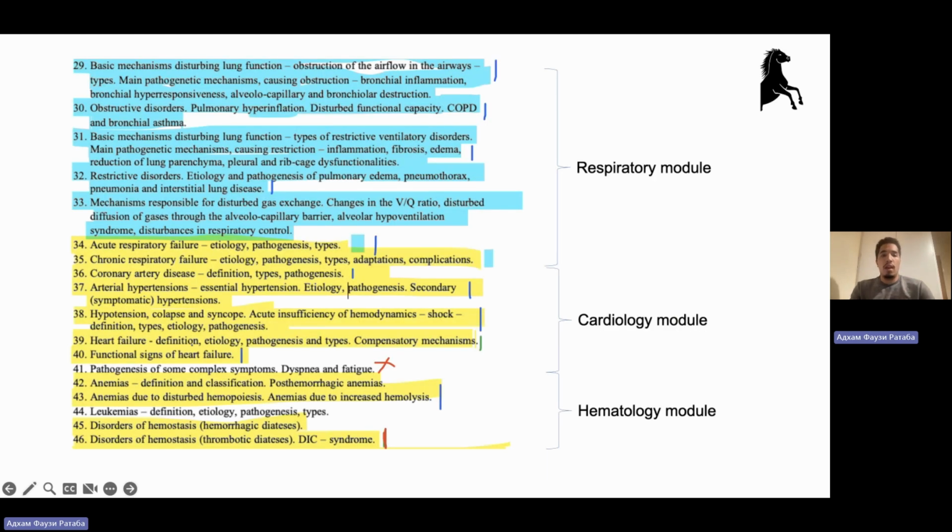This is part of the pathophysiology syllabus, and you can see from 29 to 34, ignore the highlights, I've put that as the respiratory module, and then I've grouped some essays into the cardiology module, and then a few in the hematology module.